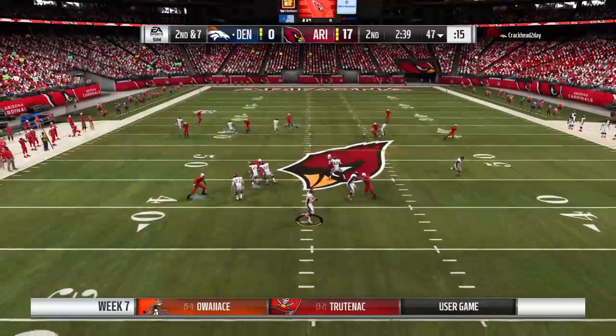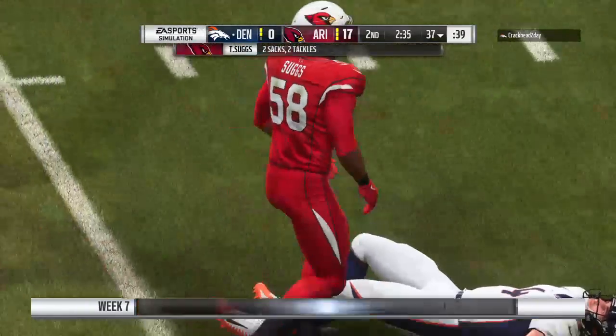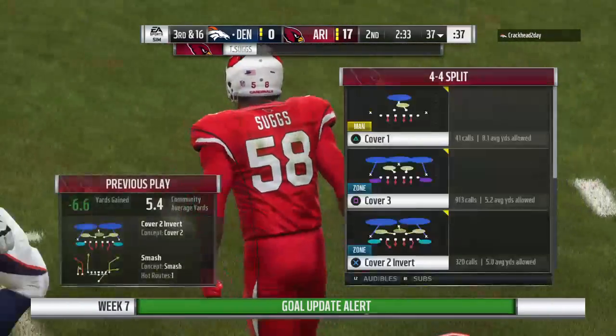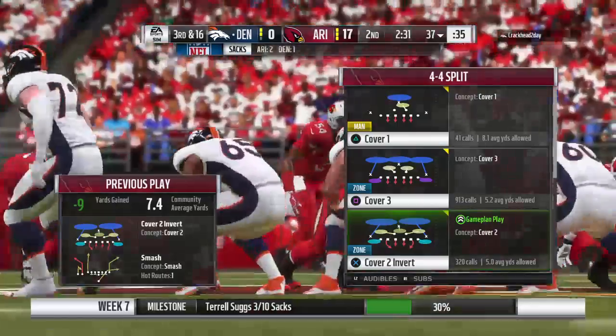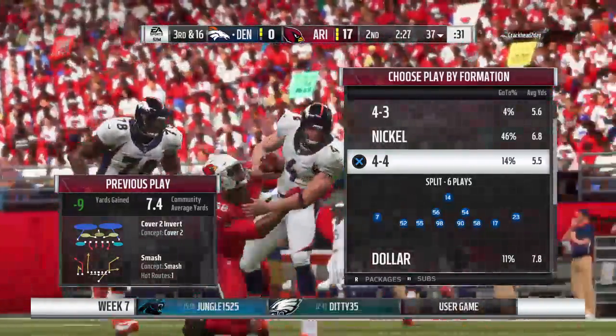On second down, here's Carr. And the pressure will bring him down here. The Cardinals get home for the sack. Terrell Suggs in there to drop him for his second sack now here tonight.